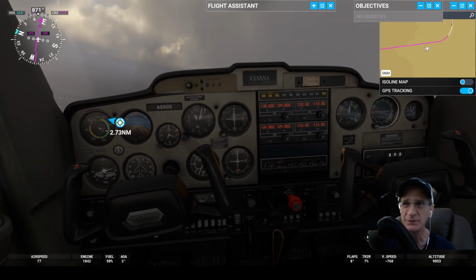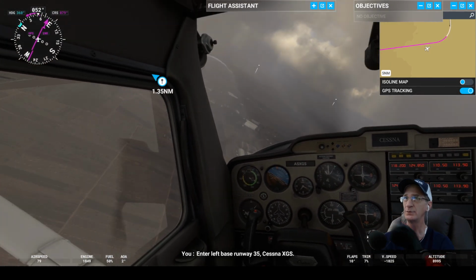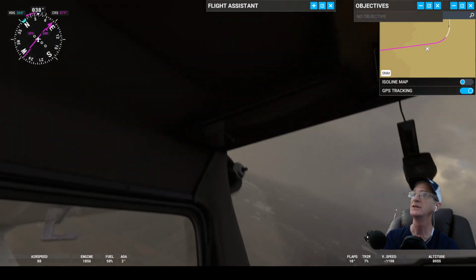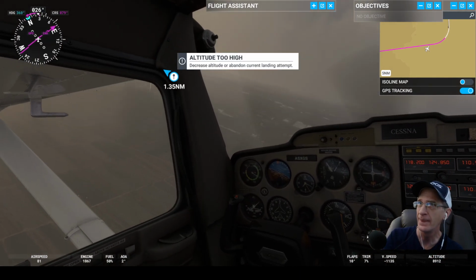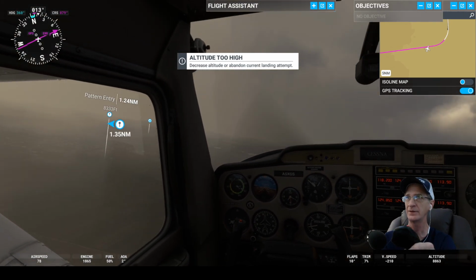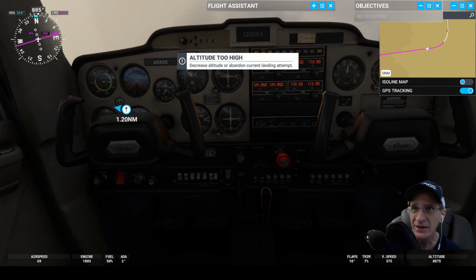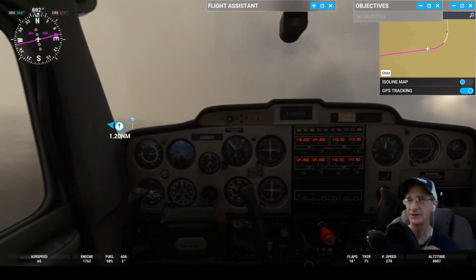How about some flaps? Left base runway 35, Cessna X-ray Golf Sierra. Just a little bit of that. Little flaps. Where are we going? There we go. Altitude too high. Trying, man. I'm trying. Some more flaps.